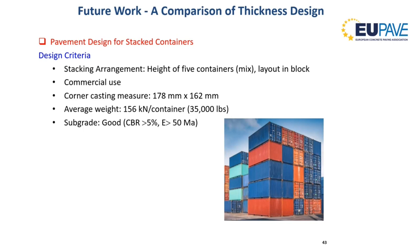Studies on new pavement design manuals for stack containers are ongoing. It is still important to compare the recommended pavement thicknesses from existing design manuals for the progress of this process. For this purpose, a simple design example was selected.